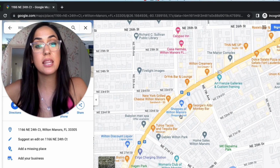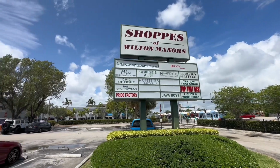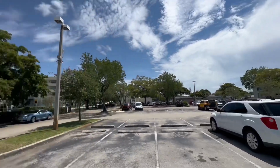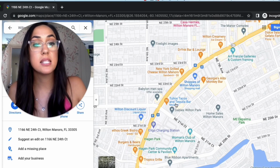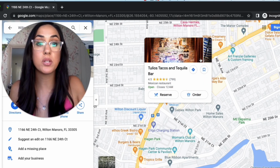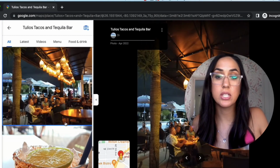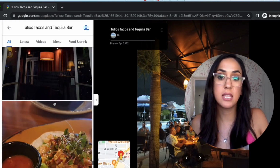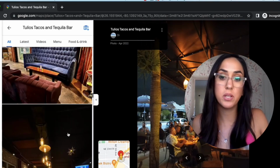This is actually the shops, people just call it the shops, but it's the Shops of Wilton Manors. This is where a lot of people go, just kind of like park and shop around, even walk around and stroll up and down the drive. This is Tulio's Tacos and Tequila Bar. They actually have some really nice outdoor dining. So this is the outside. It's nice, it's just lights, being out, great drinks, great ambiance. They actually have glass walls, so it gives you that indoor-outdoor feel when you're there.